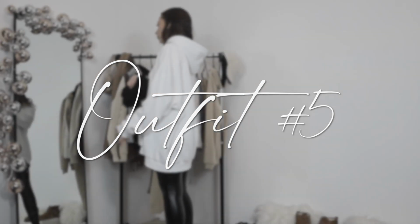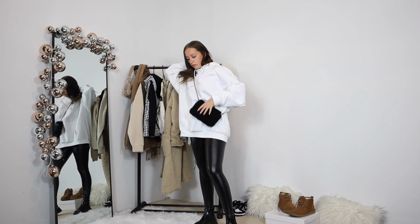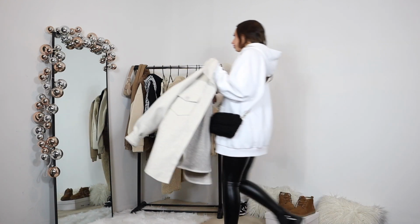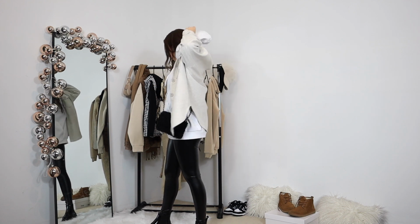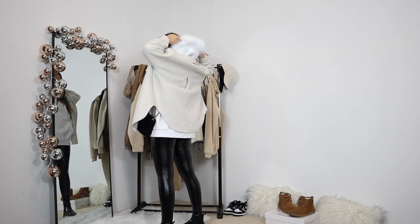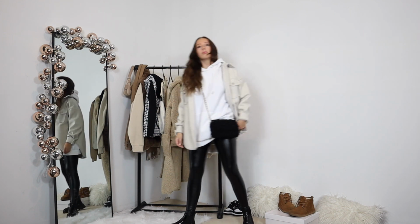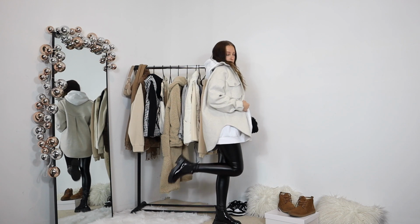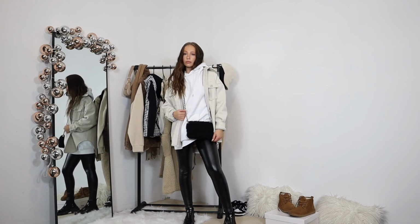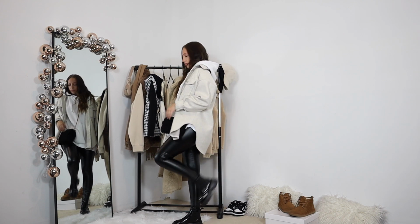Outfit number 5 is a little black and white moment. So it is a big oversized white sweatshirt that I believe is either from Boohoo or H&M. I'm throwing a cream off-white colored button-up jacket over this. This one is from Zoffel and I've had it for over a year and it's my absolute go-to jacket. And I'm wearing faux leather leggings with this, some little black boots, and a super, super cute little purse that I just grabbed at Forever 21 recently.